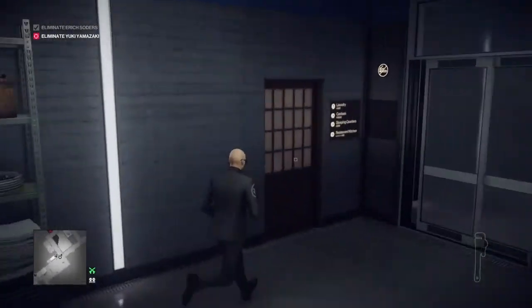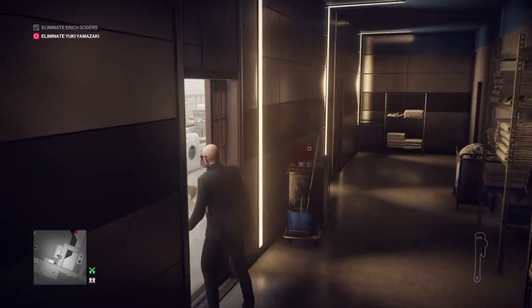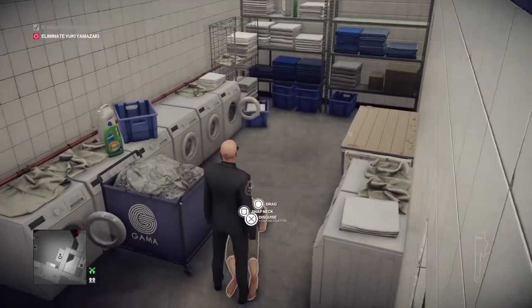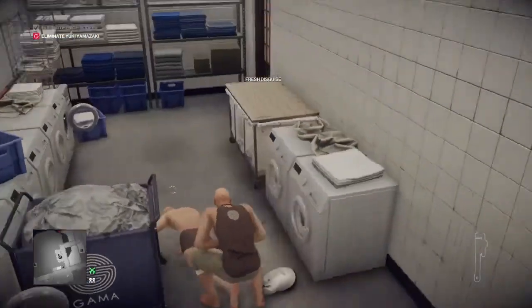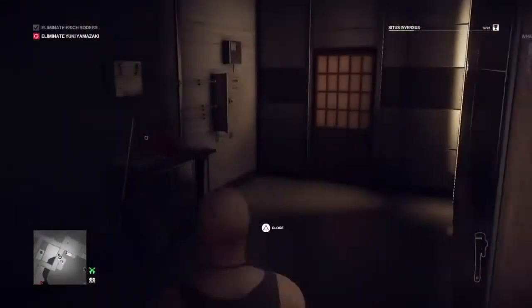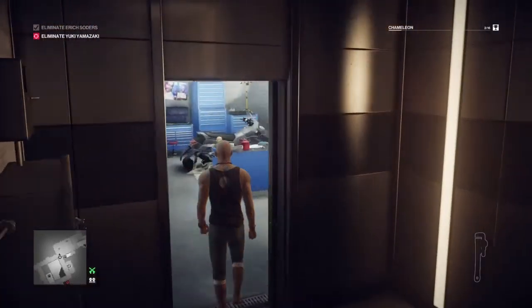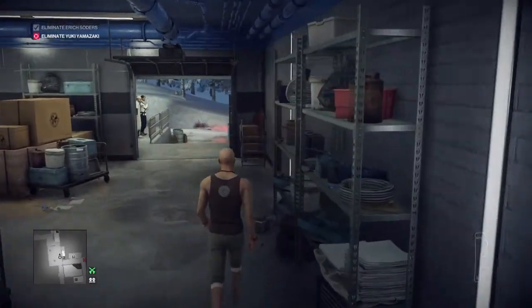And we're going to take his outfit and borrow that for a little while. So once we're back downstairs into the laundry room, we're just going to take the yoga instructor's outfit and make our way straight back upstairs again. And once you get the instructor's outfit on, that will unlock the What's Up Dog feat or discovery.